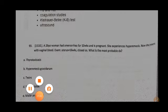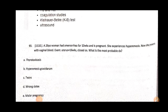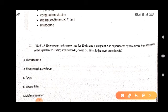A 26-year-old woman had amenorrhea for 10 weeks and is pregnant. She experiences hyperemesis. Now she presents with vaginal bleed. On exam, uterus 16 weeks, os closed. What is the most probable diagnosis? So this is a case of molar pregnancy.